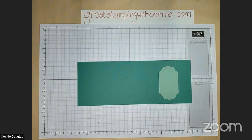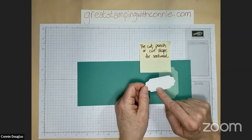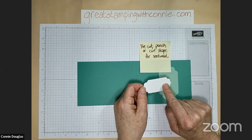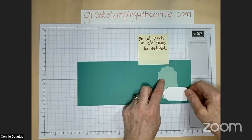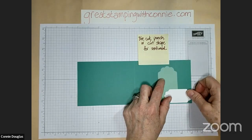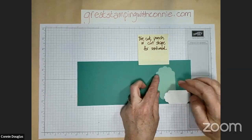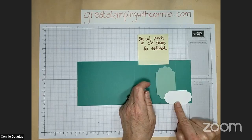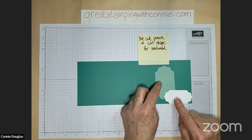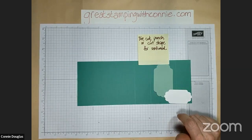Okay, then we need a die cut, punch, or cut shape for our sentiment. So I have used the seasonal shapes, seasonal labels, I think, that have carried over from the fall mini catalog, and so I've just chosen the 2 sizes. This looks like it might be a little bit big compared to this, but we're going to go with it for tonight.